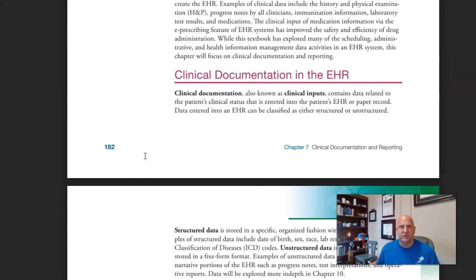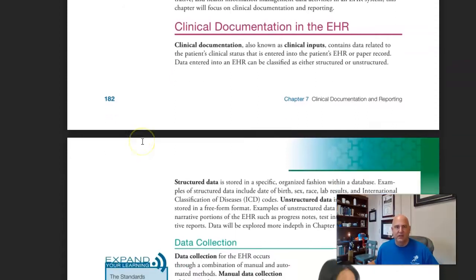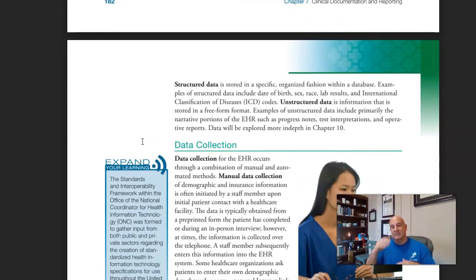Clinical documentation, also known as clinical inputs, is the stuff that we put in. Structured data is like a database or a spreadsheet, right? It's checks in the boxes, or there's a spot for blood pressure. Unstructured data is just a block where you write stuff. It's easy to search structured data because I know to go to this column and I can find everybody's blood pressure. It's hard to read a bunch of notes in unstructured data. So we try to structure as much data as possible.